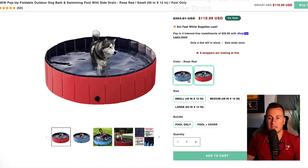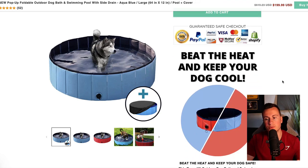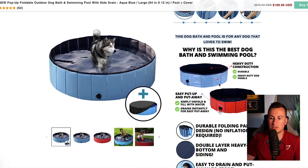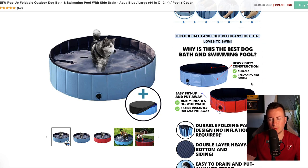So we can see it comes in two different colors, three different sizes, and you can actually get a cover with this one as well. As we come down into the product description, nothing textbook, lots and lots of different imagery, big bold fonts in your face. However, it does look like original imagery, which is crucial. If you want to be successful at this game, you have to use original imagery. It's proven time and time again, it is a fact.